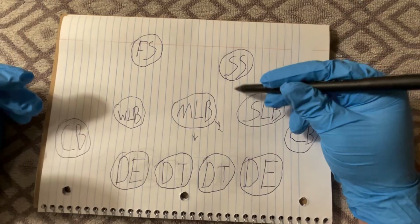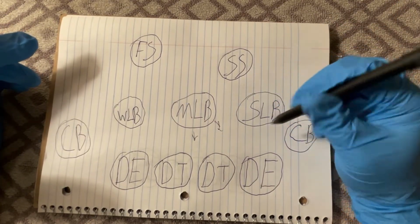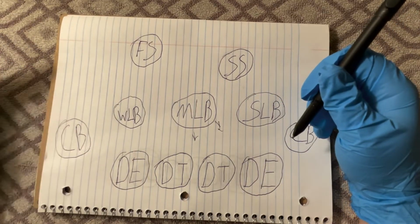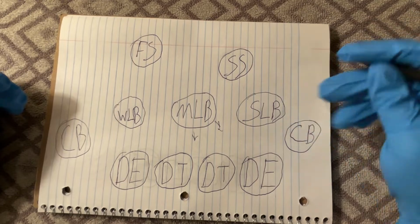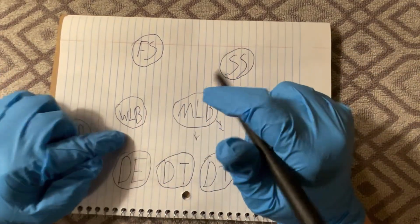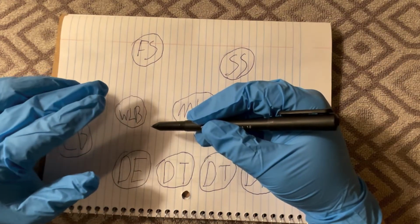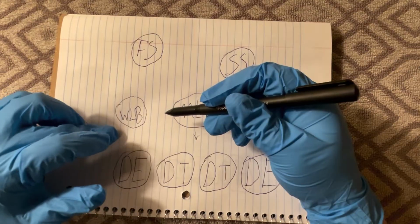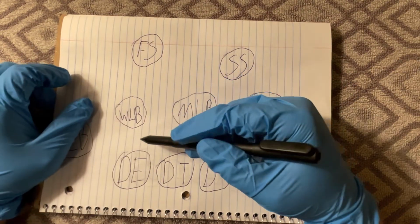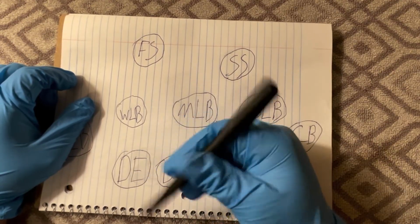But the strong safety is called the strong safety because they usually stick to the strong side and try to stop the run, stop tight ends, and provide additional coverage on the strong side of the field. And then over here we have the weak side linebacker. The weak side linebacker will be one of your best pass rushers, because you want the pressure to come down to try to get to the quarterback.